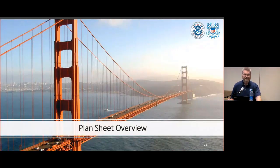All right, let's talk plan sheets. Again, this is just a snapshot of requirements. I'm going to be digging into this in far greater detail tomorrow during our technical presentation.